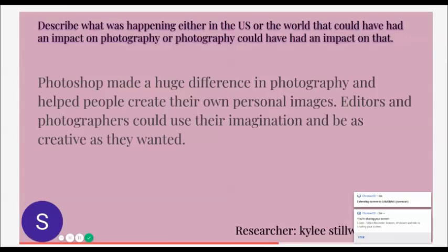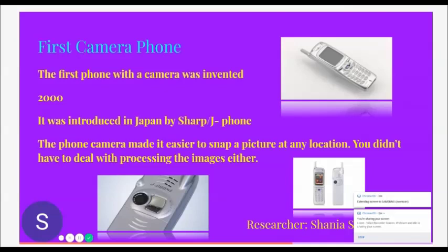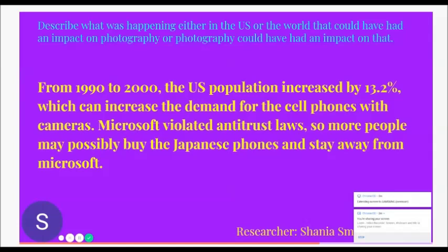The first phone with a camera was invented in 2000. It was introduced in Japan by Sharp J-Phone. The phone camera made it easier to snap a picture at any location. You didn't have to deal with processing the images. From 1990 to 2000, the U.S. population increased by 13.2%, which can increase the demand for cell phones with cameras. Microsoft violated antitrust laws, so more people may possibly buy the Japanese phones and stay away from Microsoft.